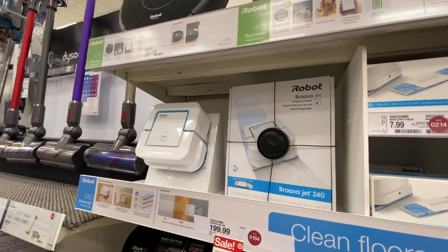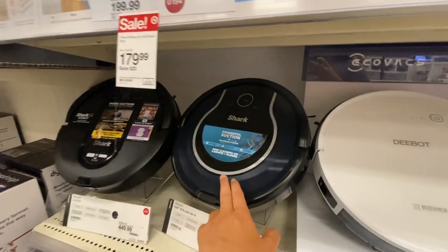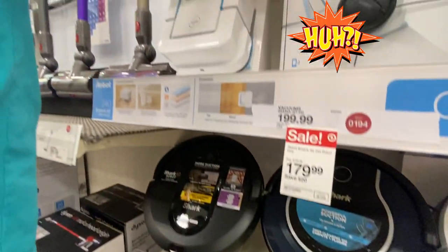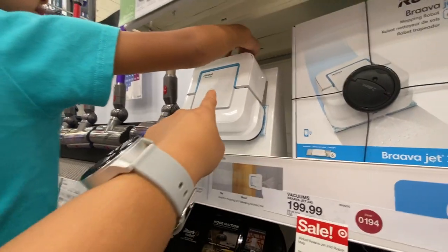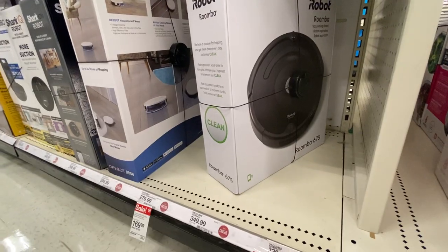Wow, they have so many vacuum cleaners. Oh, they have the Shark also, Zaynn, see? Shark. I think that's the one we had when you were not there. But I like the frog design.